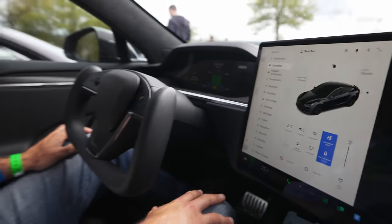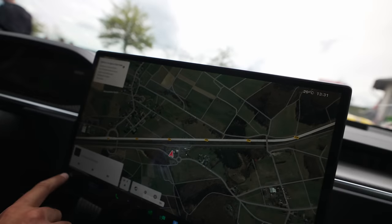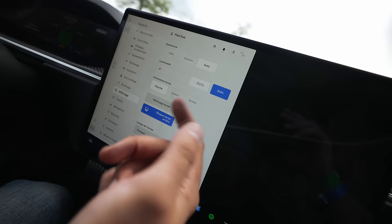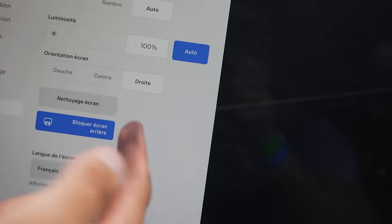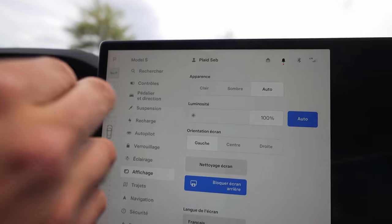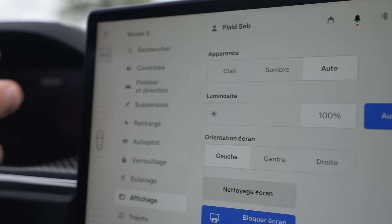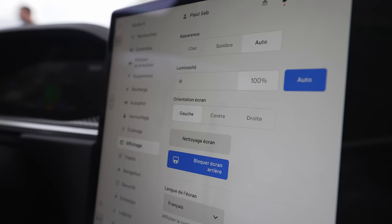Of course, from inside, it's a very big screen. Everyone who has seen the video knows you can move the screen from the middle to the right or to the passenger or driver side. In general, I leave it in the center or left. And the different modes are a little bit like the Model 3 in terms of menu.